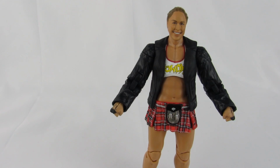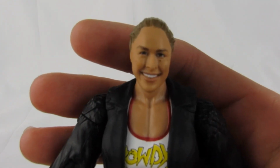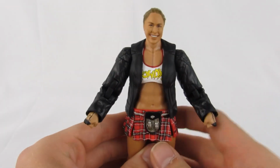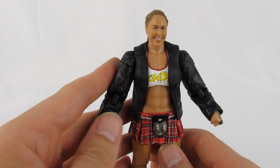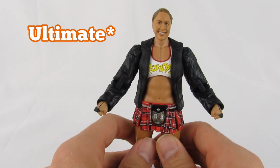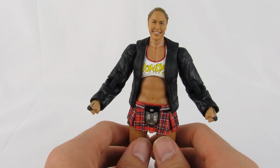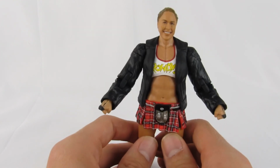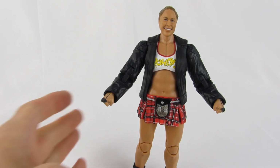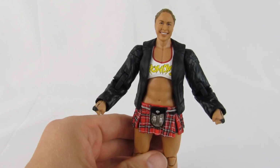Now that being said, let's transform her into my ultimate Ronda Rousey. Now this is what my ultimate Ronda looks like. With the jacket arms, that ponytail smile head, and also that kilt on. Now this is the only way to get Ronda with her entrance jacket, her kilt, and her ring attire underneath. And I absolutely love how this Elite looks. So to me, this is 100% worth that Elite price point, and this makes sense. Now, in the future, I will begrudgingly review the Becky Lynch Ultimate, but that'll be in her history video, and it doesn't come near this quality. So I love how this looks.